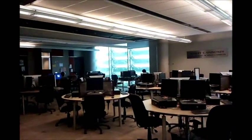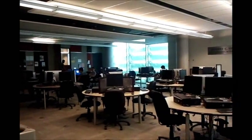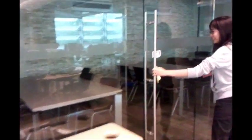Okay, so this is the computer lab that you guys will be using for most of your stay here. It's usually pretty busy during the week, but on the weekends there's always empty space. Those are the more quiet areas. As you can see, there's glass doors. And these are great workspaces to study with large groups or to do larger group projects.